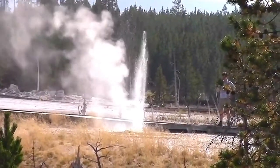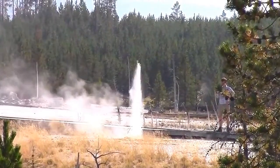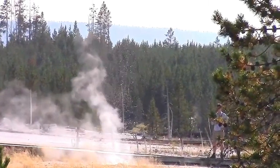They never go off when I'm beside them, but I gotta zoom. Doing pretty good.